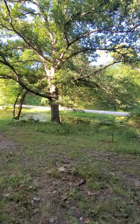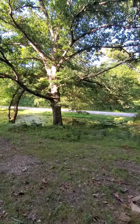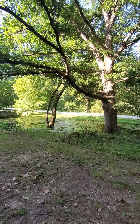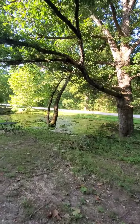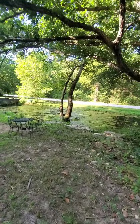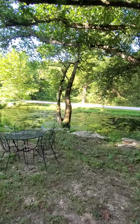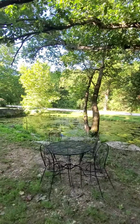And we're lucky enough to have bought this place a year ago, and it has a spring on it and a spring-fed pond. We've got some fish in the pond. Having a problem with the algae on it. Ours runs out under the road, the cul-de-sac, the overflow does, and it runs into a river on down.